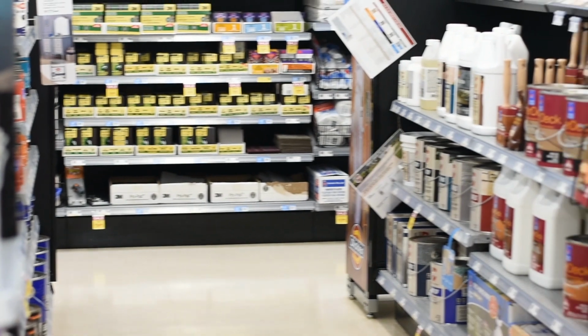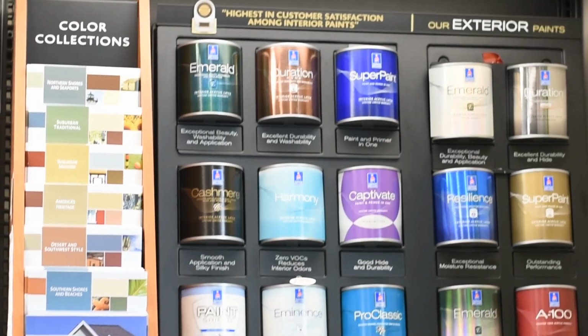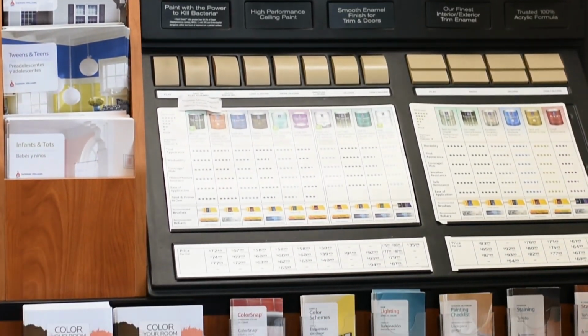We have our wallpaper sections in many of our stores, as well as a vast line of premium products to make sure that color ends up looking just as great on the wall as it did in the store.